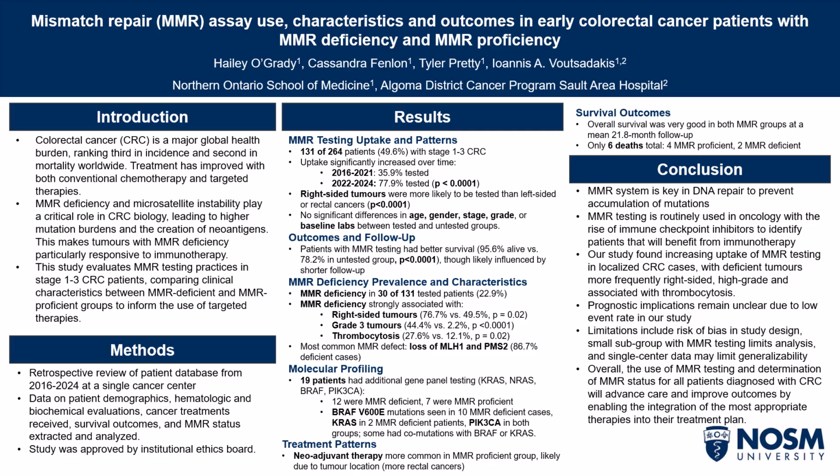the two groups. Overall survival was very good in both groups at a mean of 21.8-month follow-up. Only 6 deaths were observed, so formal survival analysis was not performed due to low event rate.